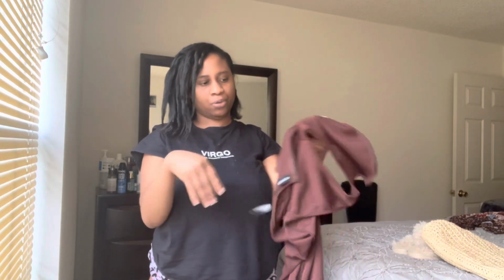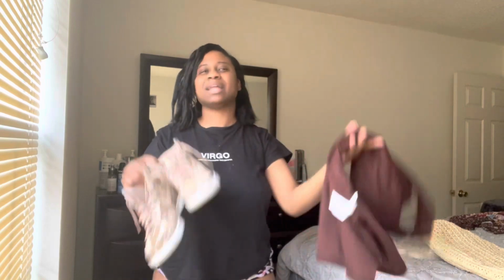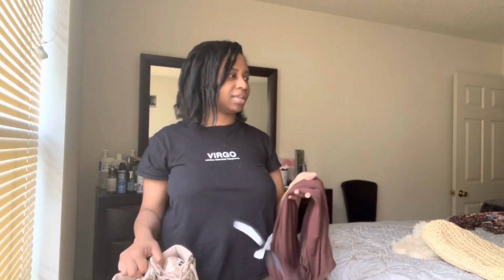Then I have this romper from Fashion Nova that I will be wearing. And I think I'm gonna pair it with these because they're brown, so they go together. Not brown exactly, but even-tone colors, stuff like that. So yeah, I will be pairing those together.